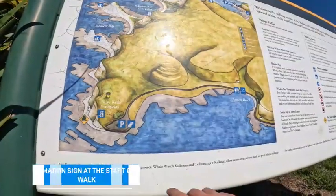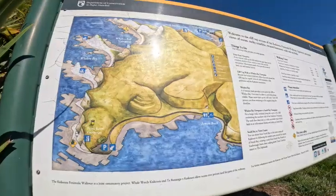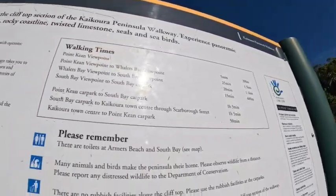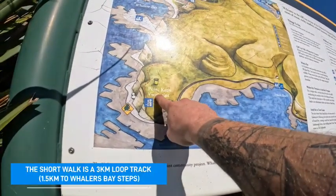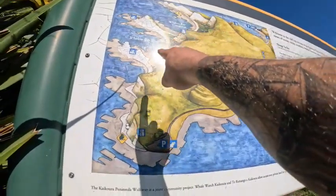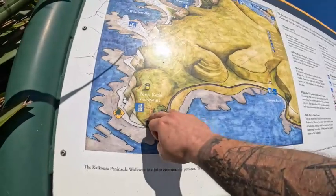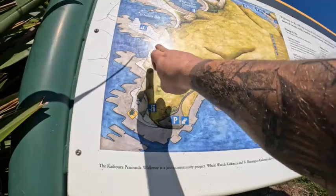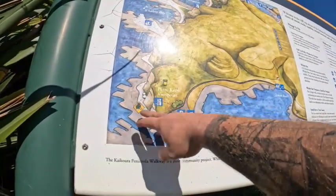So as you can see, this is where we are now at the car park. There's a multitude of different walks that you can do here on the peninsula, all ranging in different times. As you can see, the different walk times correspond to the different locations. So today we're going to be doing the short walk from the car park and Point Keen viewpoint all the way up to Whalers Bay. You'll get some steps down along the coast and walk back via the same way. So it's a nice, simple, easy track. Bit of incline to start with, along the top of the cliff, down some steps, all along the bottom where all these seals are and all the uplifted ground, coming back.